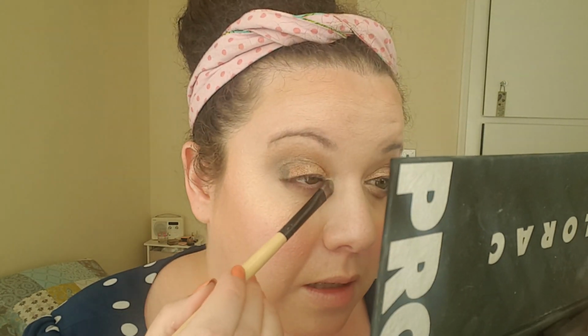And then finally taking the colour Nude in both palettes, so the lightest shade right here, and I'm just going to pop that on the inner corner, and the same on this side. Not too much, flipping the brush each time. So next up we have, I was going to use an eyeliner, bear with me. I was going to do a winged eyeliner, but Muggins here has lost them both.